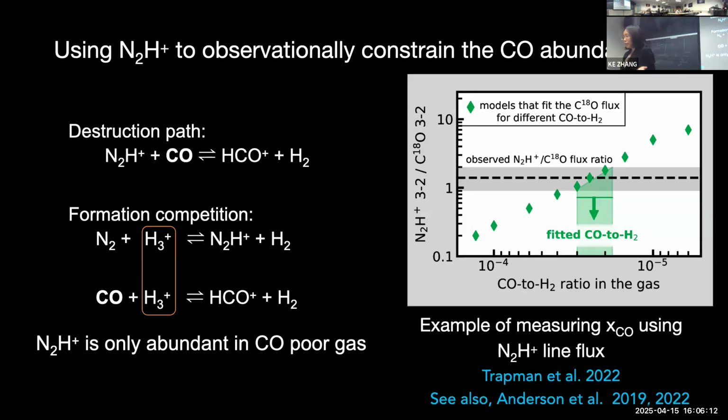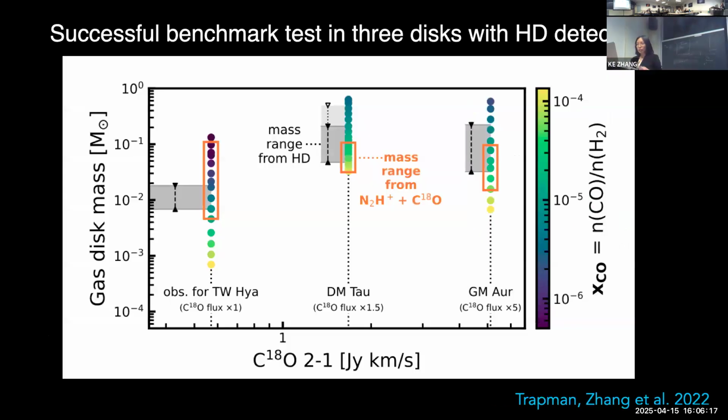Okay, so you may wonder, this is a great theoretical prediction, but how do you know whether this is correct or not? Luckily, there are 3 protoplanetary disks that have benchmark tests of their gas disk mass. Those were measured by the Herschel Space Telescope working in the far infrared using the HD 1-0 line. HD is the deuterium version of H2, so we know the conversion factor of HD to H2 pretty well. So for the 3 disks, we know their H2 gas disk mass. So this is a benchmark test.